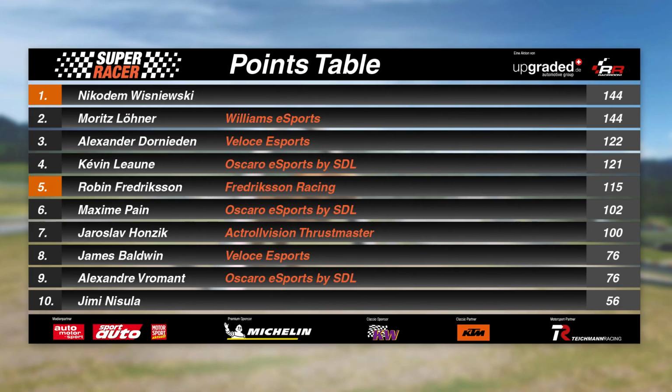And so with that win, Nikodem Wisniewski would take over the lead of the championship on 144 points, joint on points with Lerner. Dornadon 22 points behind and Leon behind that. Robin Fredriksson in 5th position on 115 points.